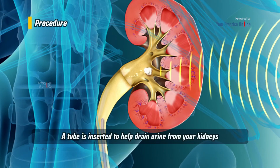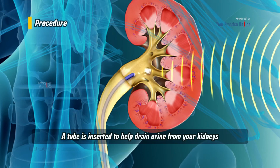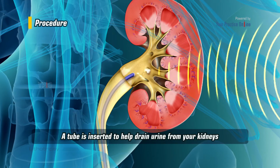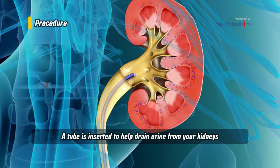A tube is inserted through your bladder or your back into your kidney to help drain urine from your kidneys until all the tiny fragments of stone pass out of your body. The tube may be inserted before or after the procedure.